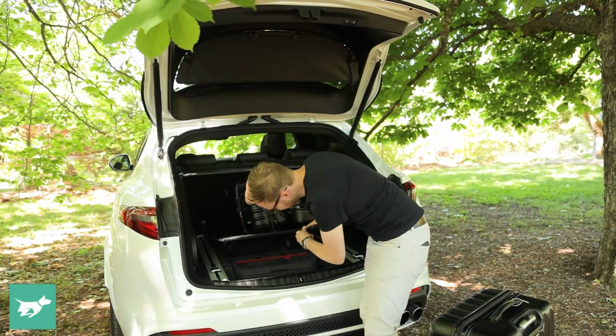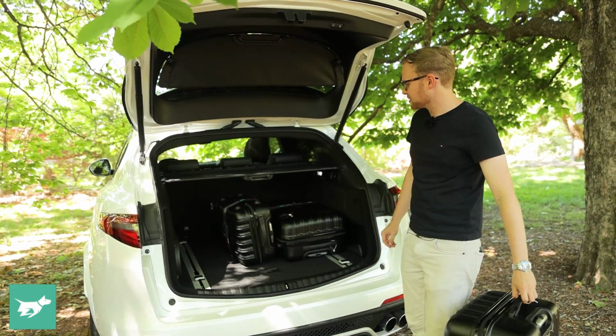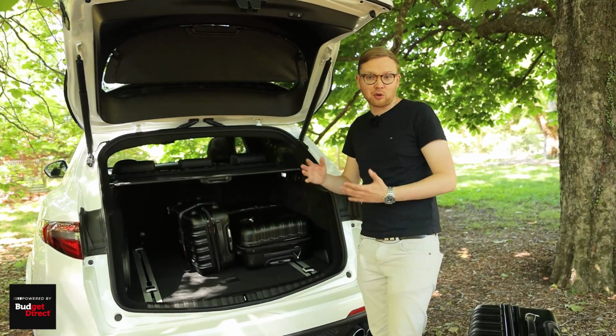And then between the luggage runners here, you won't find a spare wheel. You will find a tire inflation kit. Not unusual with such large wheels, I suppose, but definitely worth considering. And we do have remote releases for dropping the back seats.